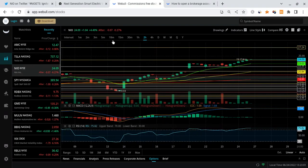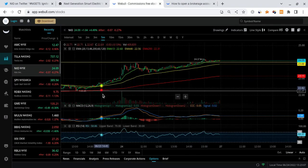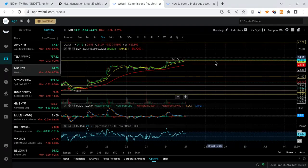And I think on the 5 minutes, let me actually pull this up. On the 5 minutes, nice crossover, nice push up. It's continuing from that 13/48 EMA run. The RSI, we're seeing this increase in the price, but then we're seeing the RSI drop a little bit. And you could argue that that is some bullish divergence that we're seeing. That could be a very bullish indicator that's suggesting that we might see some nice moves going into next week.